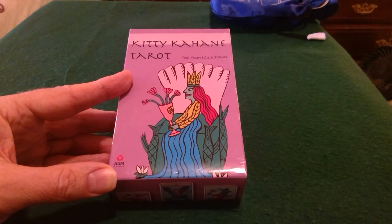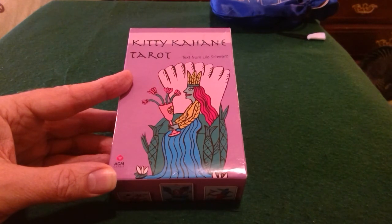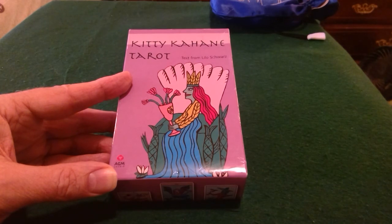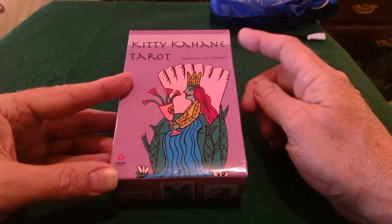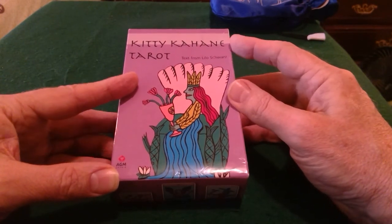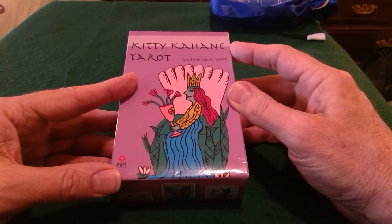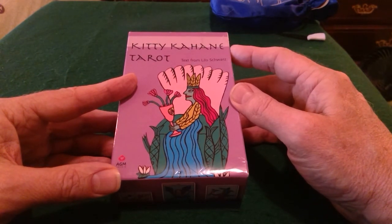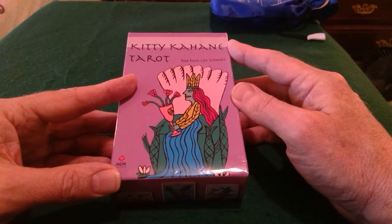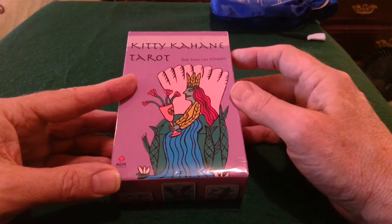Today I'm going to do a flip through and somewhat of a review on this tarot I've had for a while, and I haven't had it out of the box for a while. And to be frank about it, I'm not sure exactly how to say Kitty's last name. I've been saying Kahane, the Kitty Kahane Tarot, but it may be pronounced differently. So if I am pronouncing it improperly, I'm sorry, Kitty.